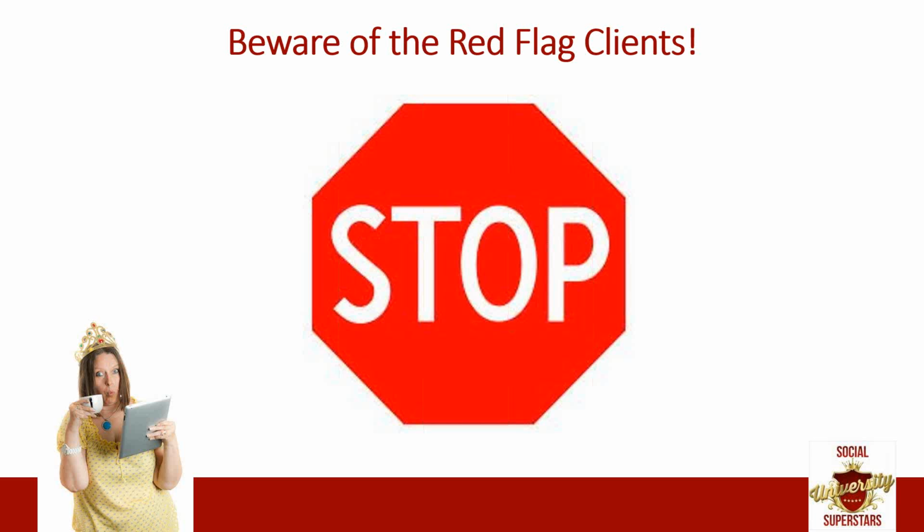So there are some kinds of red flag clients, and when I was creating this slide I was trying to think what is the best way of describing to you a red flag client. And in fact the conclusion I came to is that a red flag client is different for everybody. But the one thing that we all have in common is gut instinct, intuition. And if you're talking to a client and your intuition, gut instinct tells you no, listen to it.